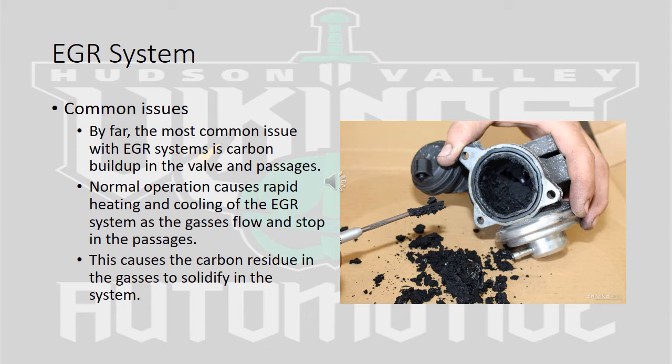What happens is, as the normal operation of the system goes, the gases are going to be flowing and then they're going to be stopped by the opening and closing of the EGR valve. This is going to cause changes in temperature. So the EGR passages are going to get really hot, then they're going to cool off. The carbon that's in the exhaust gases, this heating and cooling will cause it to solidify. When it solidifies, we get that carbon buildup inside, and sometimes it can be a soft, oily carbon, and sometimes it can be a real hard, chunky carbon like we see in the illustration.